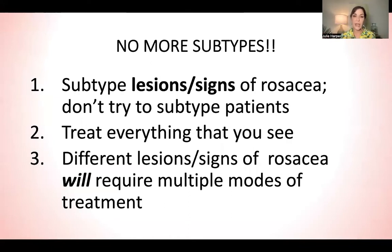Instead of subtyping rosacea, we're going to subtype lesions and signs of rosacea and then treat everything you see. I always make a big deal about that because I think for too long, and I always pick on metronidazole, it could be any one of the drugs that's approved for papules and pustules of rosacea, we take one product in rosacea and try to do everything with it. And I just don't think we can do that.